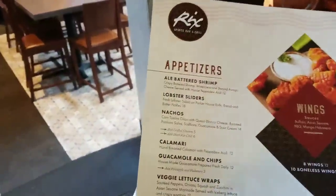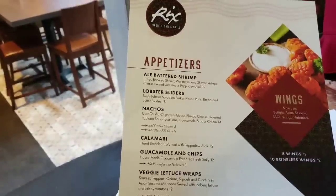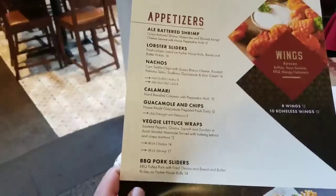So different salads, soups, appetizers, lobster sliders. Oh, seriously? Fresh lobster salad and Parker house rolls, bread. Oh, that sounds so good. Awesome. Thank you so much. Sounds delicious. Thank you.